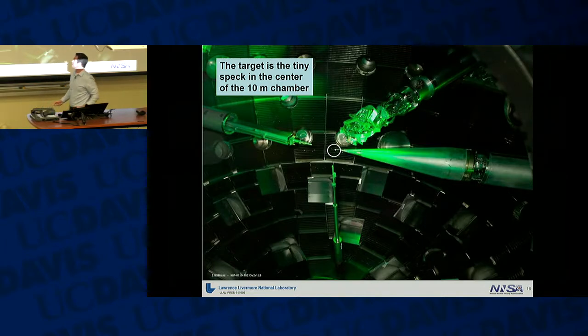But again, I think we're trying to get the scale in. You've got 3 football fields, and it's all going into 10 millimeters. All that energy in there. We basically use a laser because you can control the pulse shape of a laser better than you can control the delivery of energy any other way.